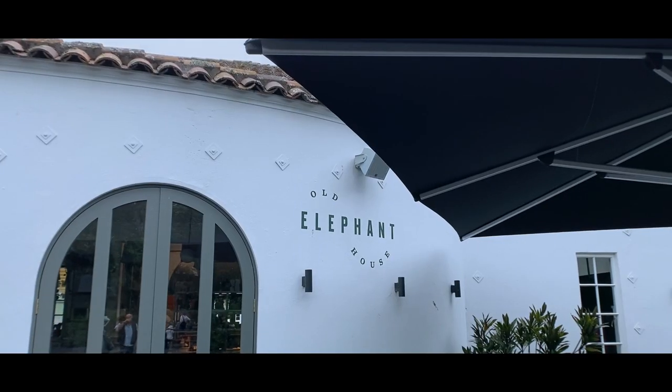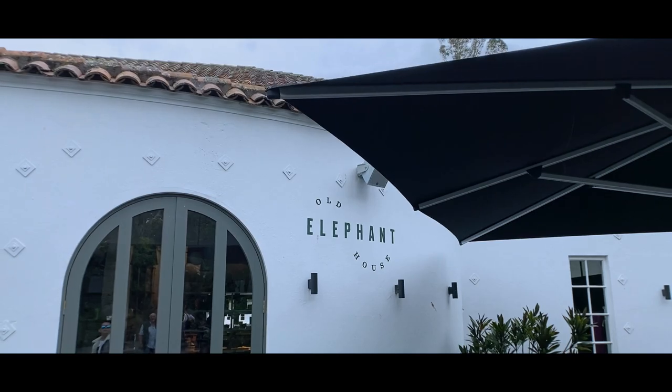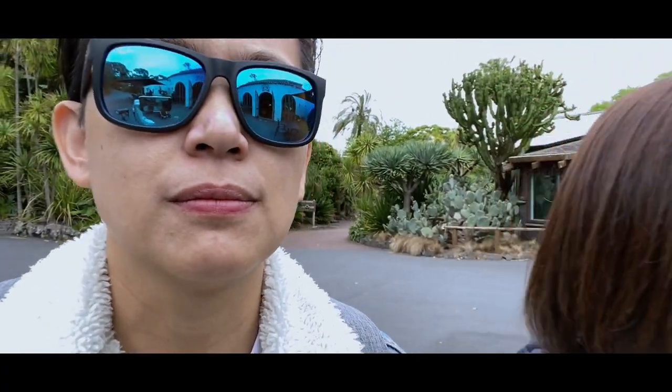Where are we? Well, we're eating lunch soon here at the Old Elephant House. I think out of the 5 food venues here, this is the only place that is like a restaurant bistro, and they serve alcohol and juice and drinks and all of that.